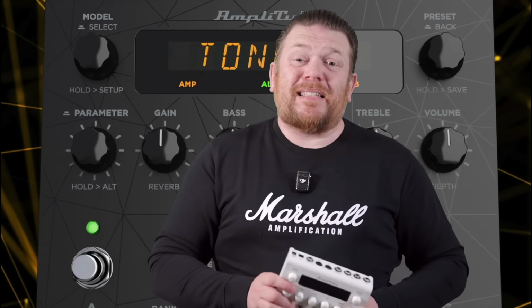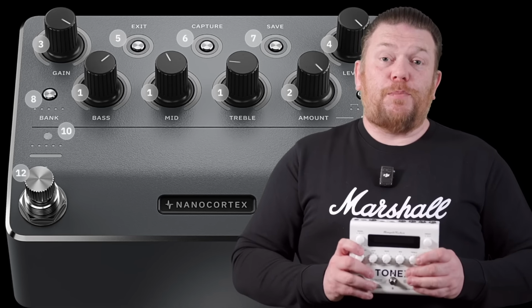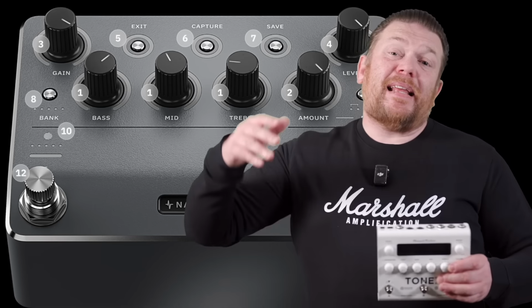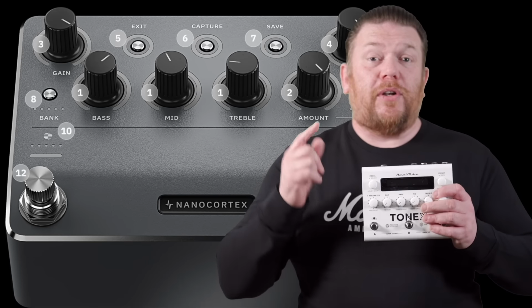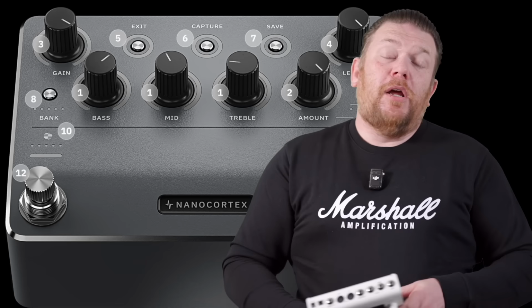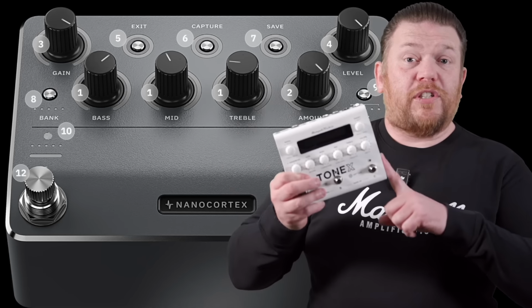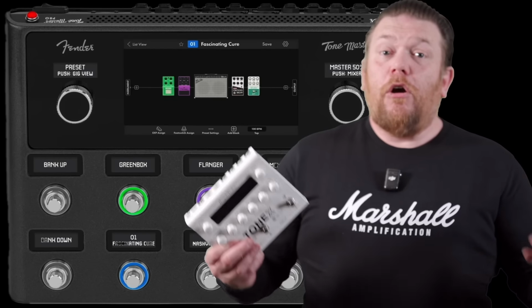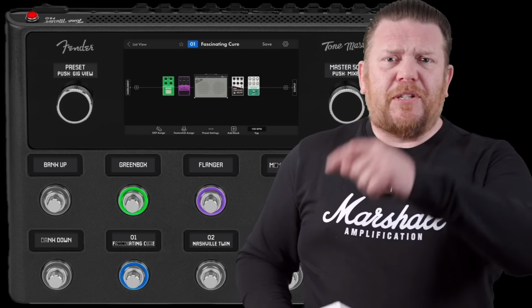And also another one to consider, a real great one, we've just had a massive update for the Nano Cortex. So Nano S2 has just been released in the last couple of weeks. Now that's added all the same facilities as this, but with many, many more options on the actual effects. There's a lot more effects than this. So that's a great option too. So for me, I would get a Nano Cortex or a Tone X pedal if you're on a budget, or if you want to spend some big cash, get the Fender ToneMaster Pro and you'll be sorted for life.